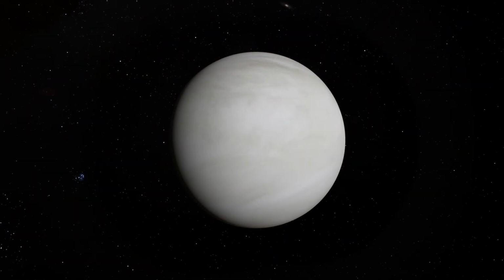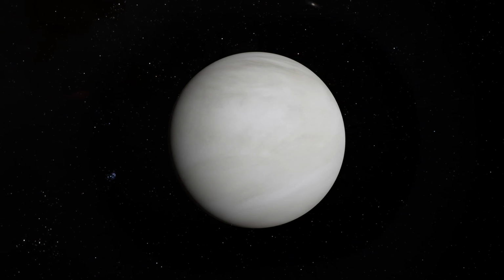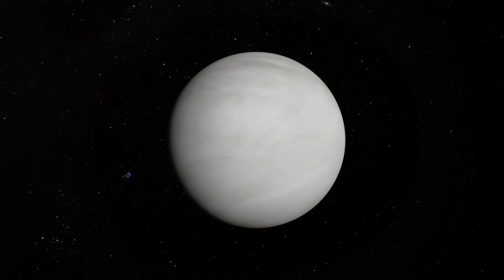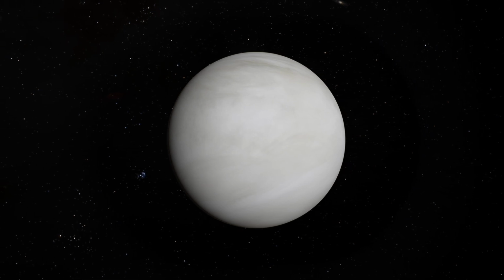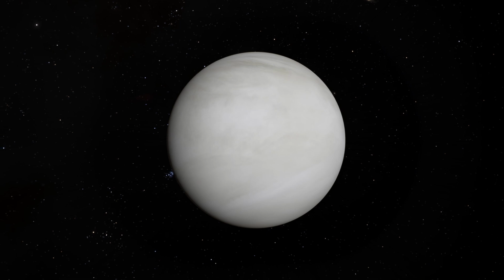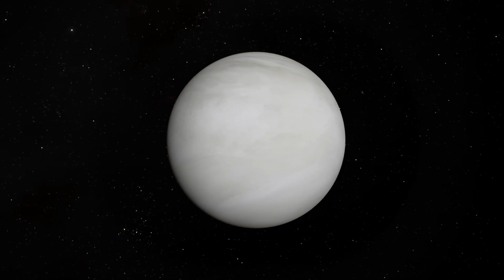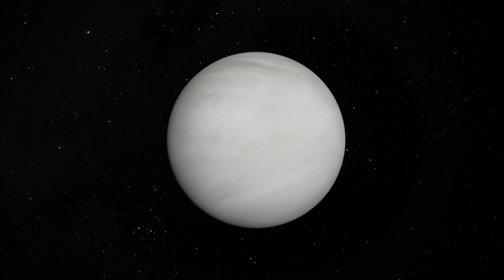The problem is, Venus is covered in a thick smog of carbon dioxide. That is what makes Venus so bright from Earth. That reflects a lot of light from the sun. Its albedo, or its reflectivity, is very high. And since Venus comes close to Earth, it makes it a very bright planet. But that atmosphere creates a very noxious and scary environment.